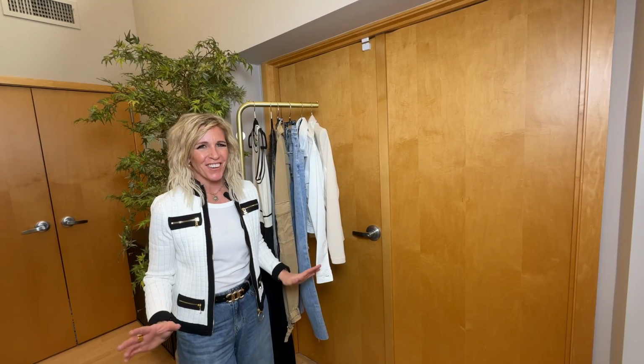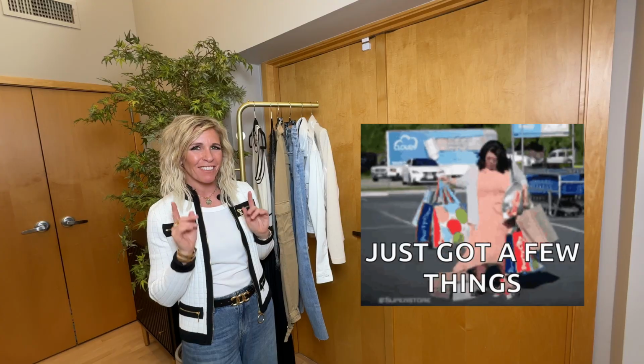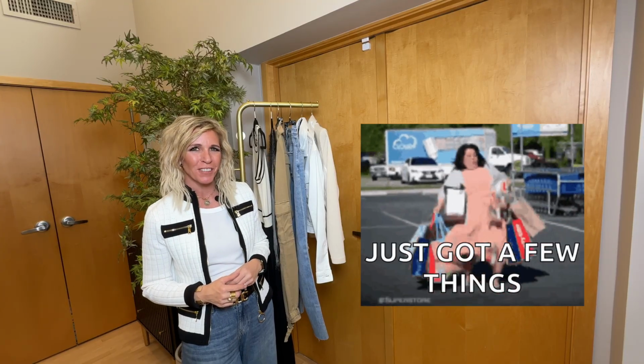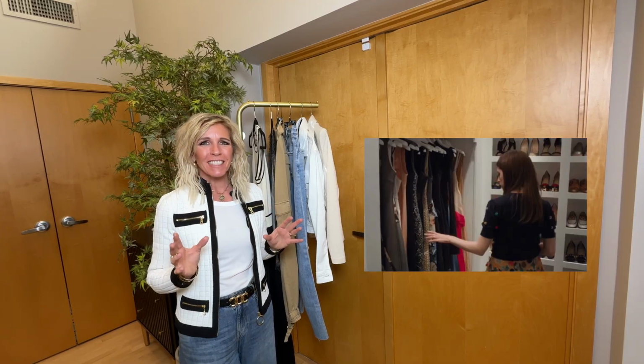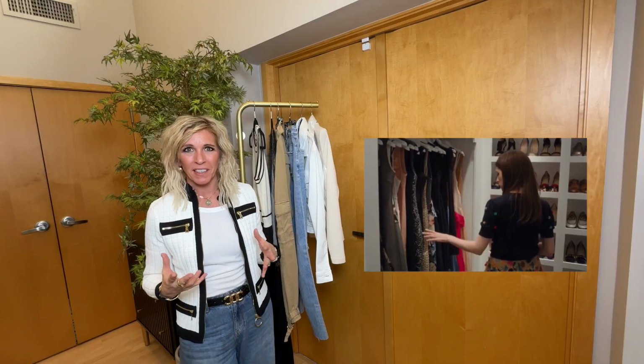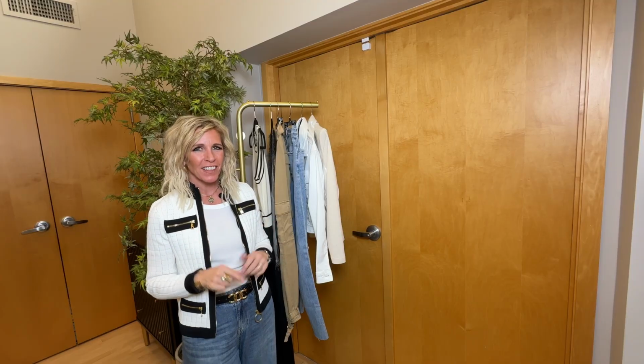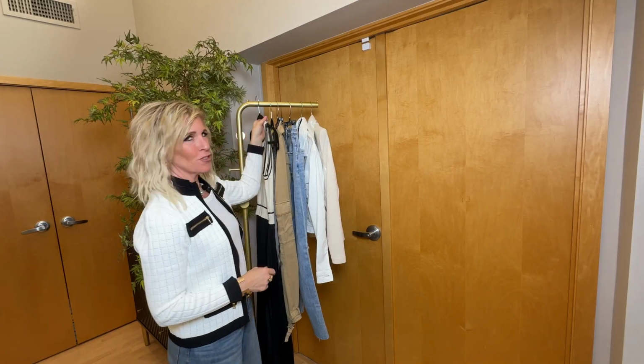All right, so I went shopping and I got a few fun things and I wanted to show you what those are this week so you can see if these are some fun pieces you want to get in your wardrobe or things that are very similar to it and why I picked them up. The first thing that I got was this dress.